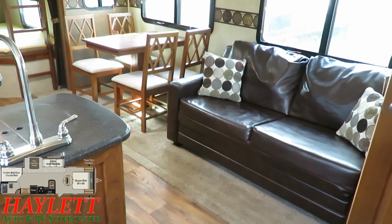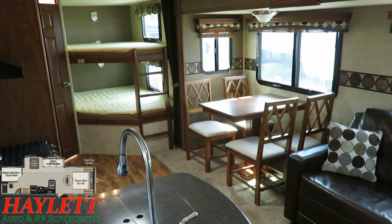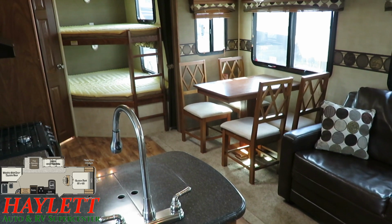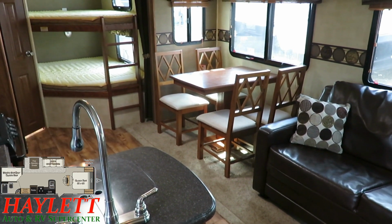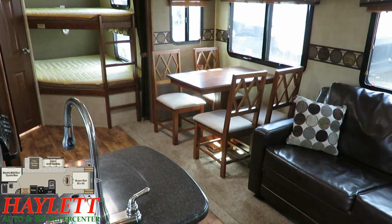I was asking our sales manager, because you don't usually see a freestanding table and chairs in an open corner bunk floor plan like this. That's a very uncommon pairing. And he goes, no, I like this, because he's a bigger fella, like me, and he prefers this table because he doesn't like being stuck in a booth where the table rubs against his belly. He likes having that extra space.